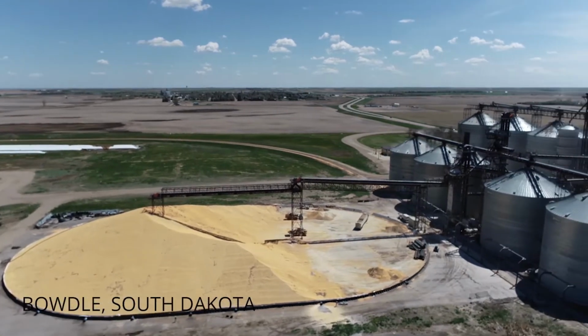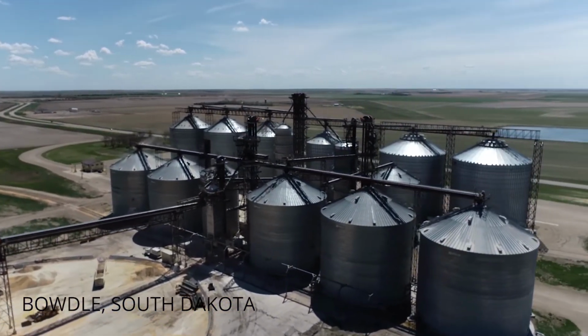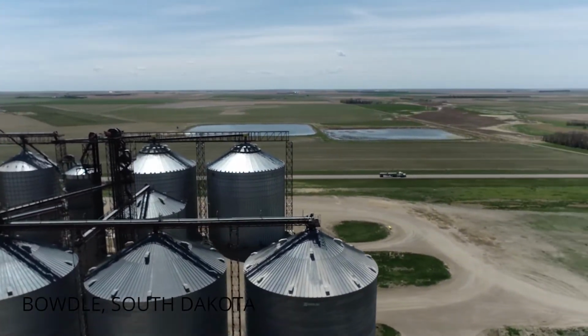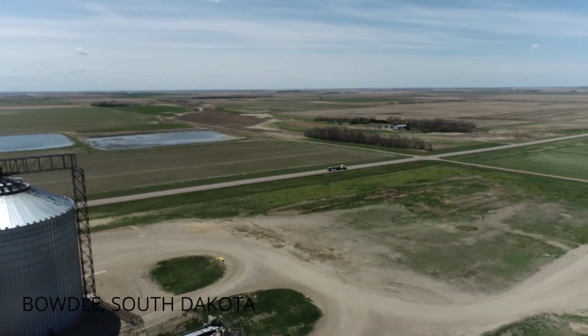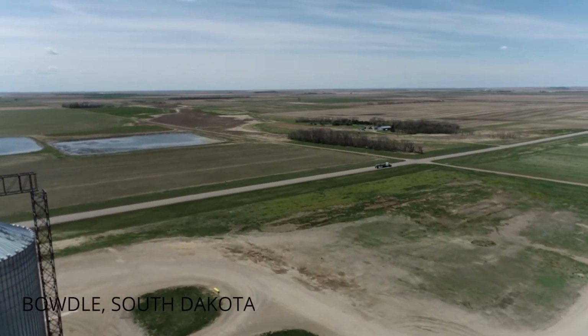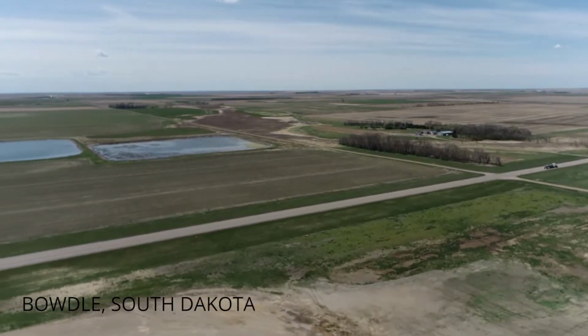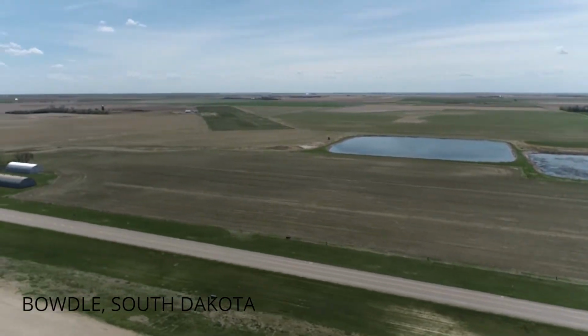Our chemical warehouse is an 80 by 150 building with 14,000 gallons of bulk chemical storage. We also have a soybean seed treating plant, 18,000 units treated annually with 18,000 unit storage capacity. Our dry fertilizer plant has 1,200 ton storage with a 2,500 ton annual handle.